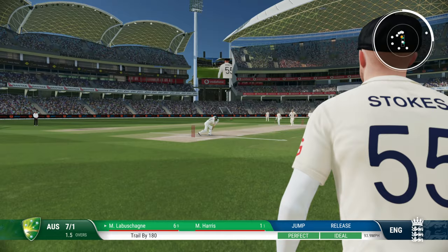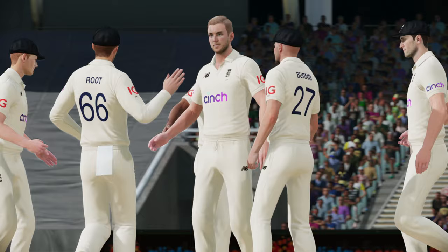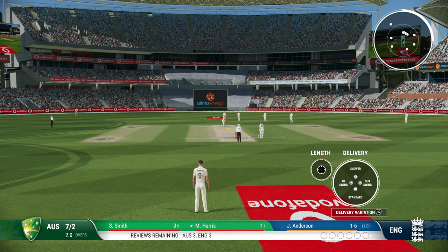Oh, that's edged and caught brilliantly from Ben Stokes. Labuschagne gone. That was awesome from Stu Broad, a thick edge. And look at this, absolutely brilliant catch from Ben Stokes. And that was just an awesome delivery. And what a catch as well. The second wicket, and Labuschagne gone for five. Australia now two down, just seven runs. Unbelievable.